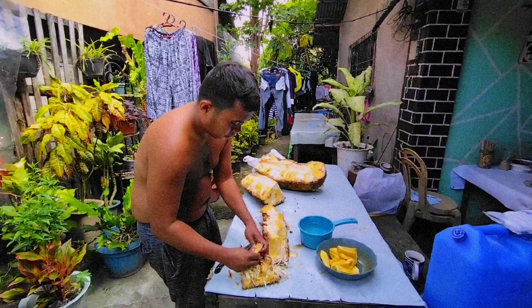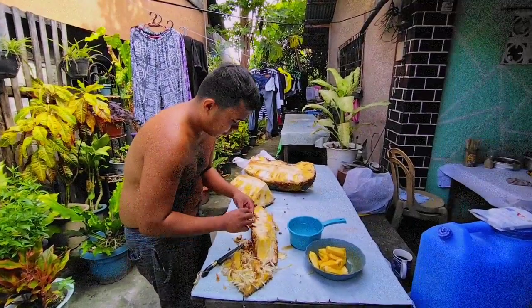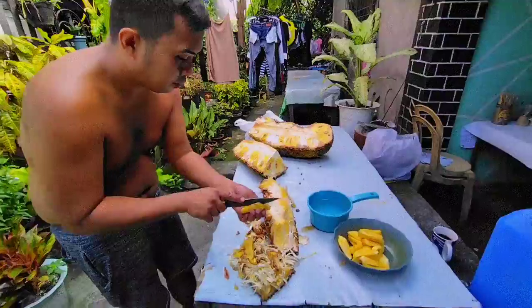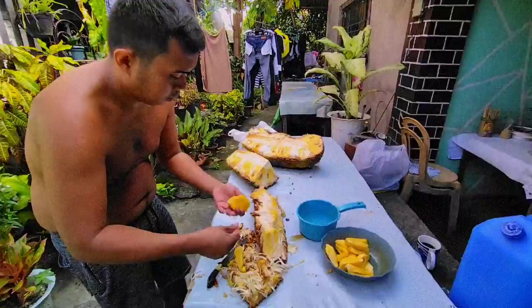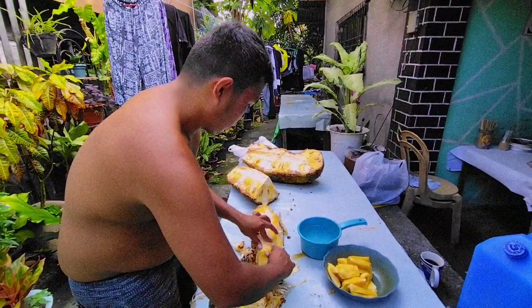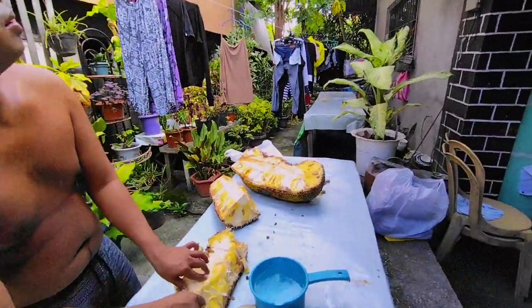Check it out. Hello everyone, good morning. Wow, early birds catch early worms. I'm so lucky, we have here the jackfruit that he picked from the backyard. There's no capital at all, only profits. How many years have you had the jackfruit in your backyard, correct, Edsel? This is so very big.